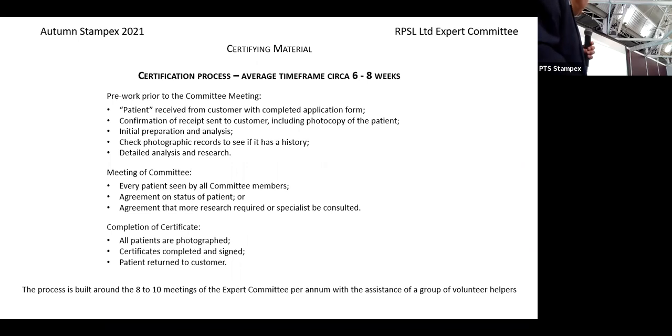Just talking about the certification process, we obviously get a receipt when you send it in. We then compare it with a photographic record to see if we see it decaying.